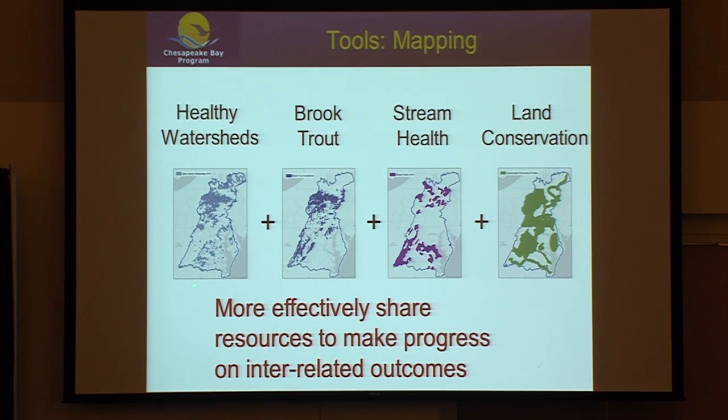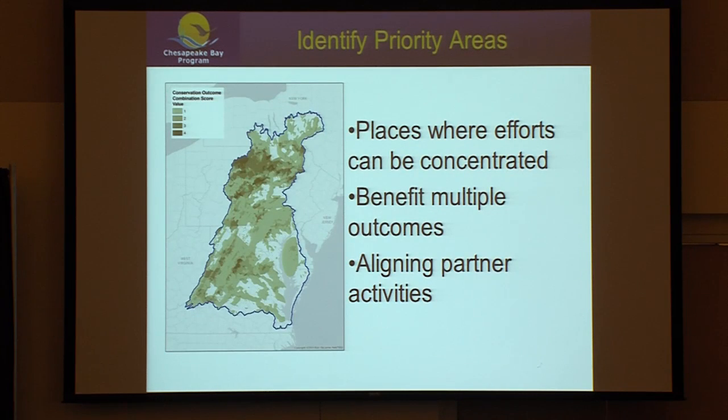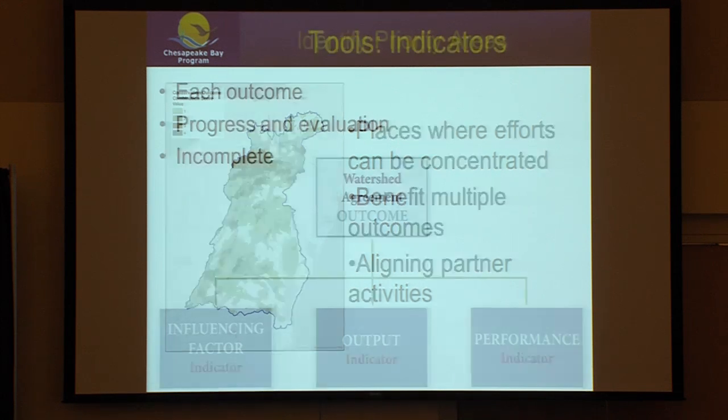As far as mapping, we're trying to not get into looking at each of those outcomes, so we're trying to look at how outcomes are interrelated. You know, where are the healthy watersheds in the 64,000 square mile area that can support brook trout, that have adequate stream health, that we can put land conservation practices to work in? So we tried to do mapping exercises to say, in these darker areas, that's where a lot of those coalesce, so this is where we should focus our efforts to benefit multiple outcomes by aligning partner activities.